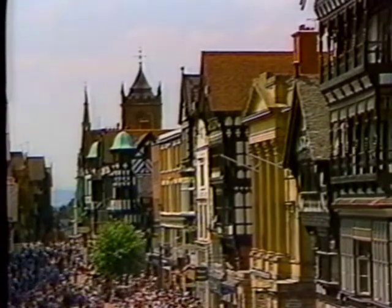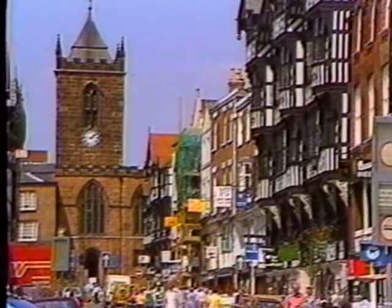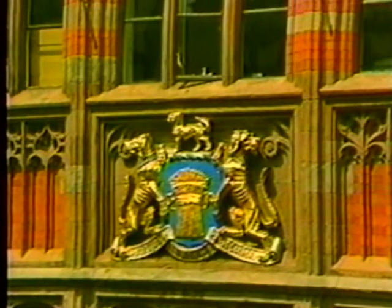Chester maintains its medieval feel by preserving its architecture. Even modern shops and offices known as the Rows are concealed behind antique-looking fronts. The city's combination of old and modern is a delight to its visitors.